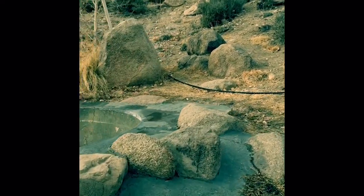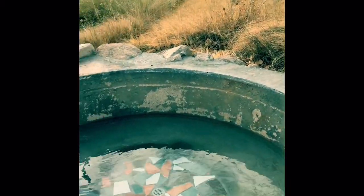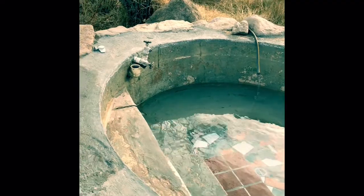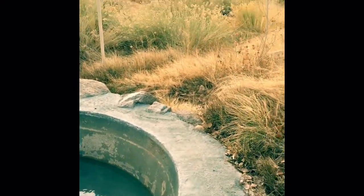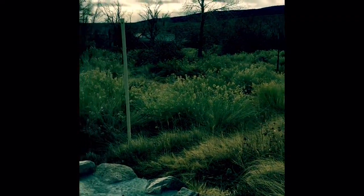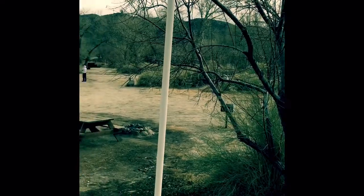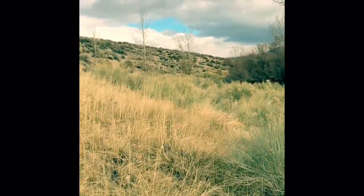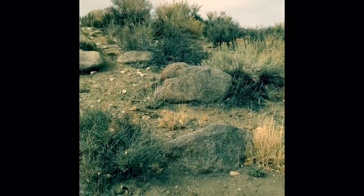And here is campsite number 5's hot tub. They drain it after every party leaves, clean it, and then they fill it from the mother source with hot, fresh, clean water. No electric pumps are used, by the way, to move the water down to the hot tubs. It's all done by gravity.